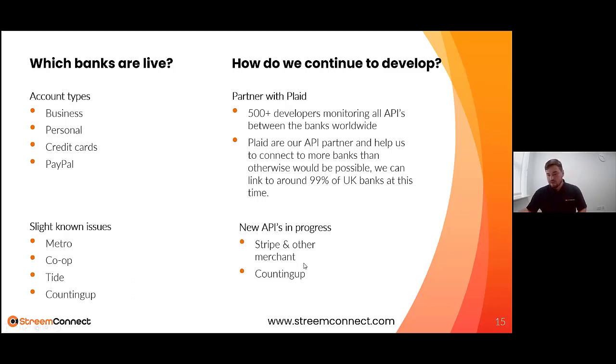I think the final thing to point out is we partner with a company called Plaid. So it's a £1 billion corporation, and they have around 500 plus developers, which basically build and monitor the APIs between all the banks. So if there's ever any problems, they rectify it. But what it allows us to do is have constant access to as many bank accounts and bank institutions as we can, with as few problems as possible.